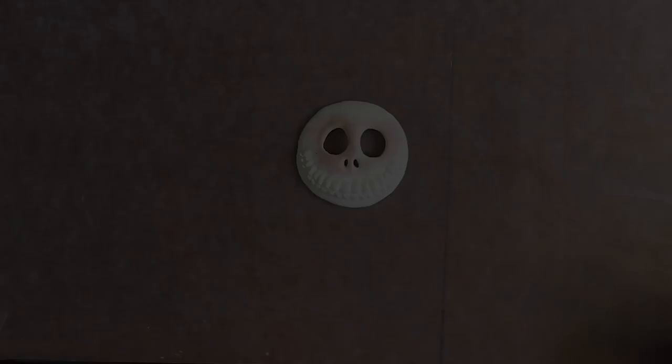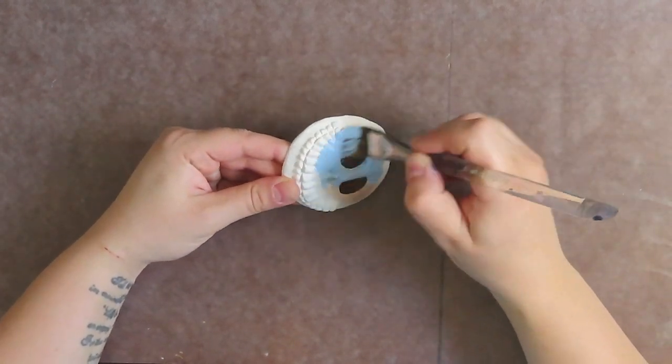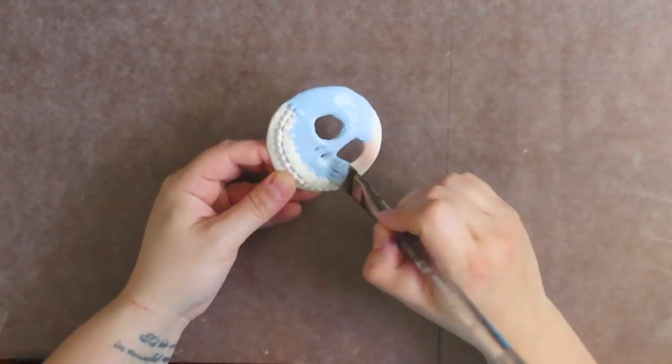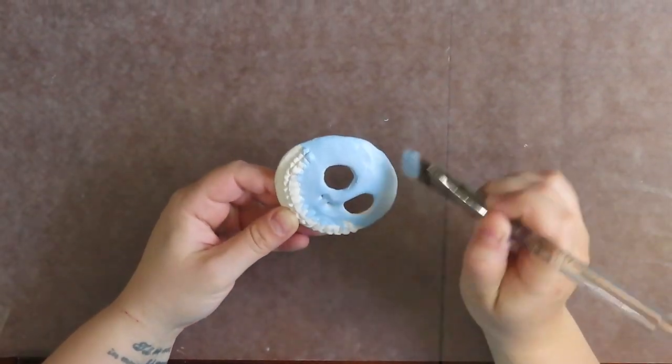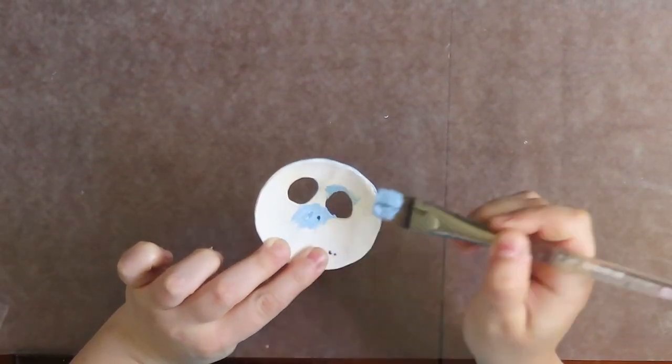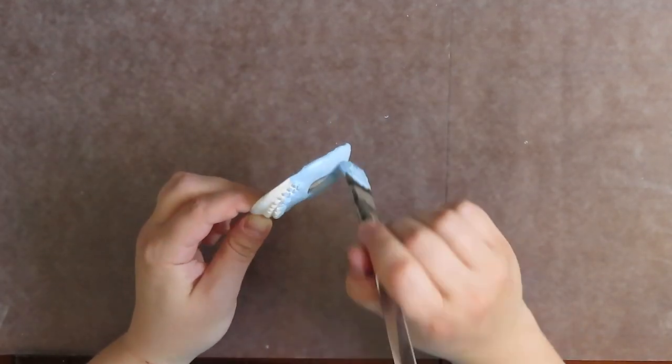For time's sake, I did Locke's mask off-screen. So I'm still working out how long to leave Sculpey in for. I swear I only leave it in for 15 minutes. It says 15 minutes, I leave it in for 15 minutes, and it's burnt to a crisp. This time he was only slightly singed, so you know. And I was gonna paint him anyway, so it doesn't matter.